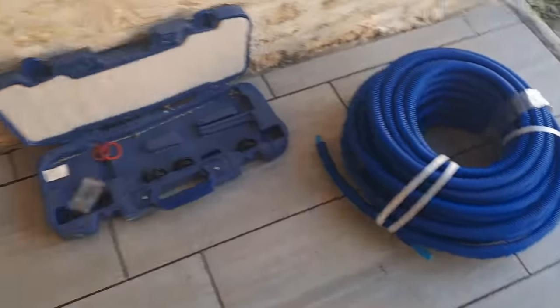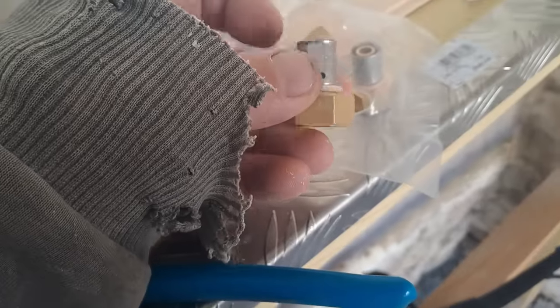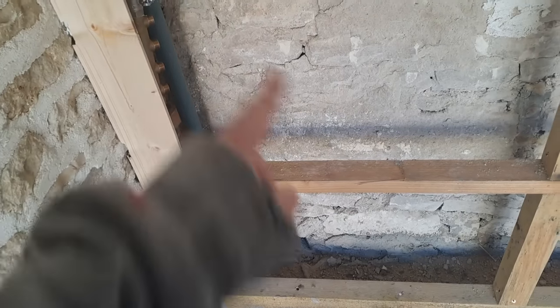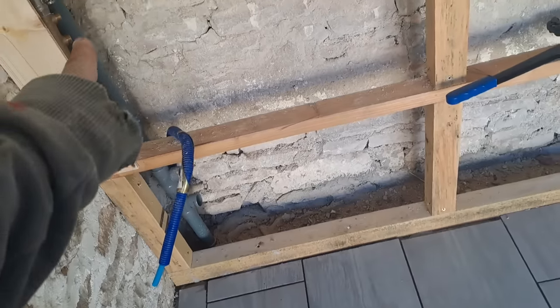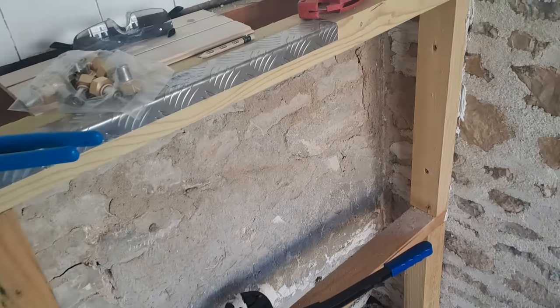My pipe work, I've got my crimping tool, and I've got my fittings. So I just need to cut some lengths of pipe to join from, going to get two from there to the basin. That's the toilet. That's that end of the toilet pipe, the other end. So that end will need to be connected, and then another one from there across to here for where the urinal is going to be.